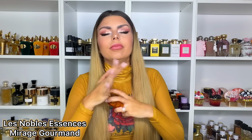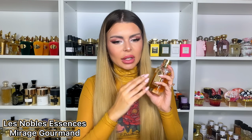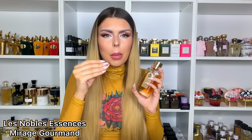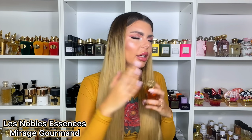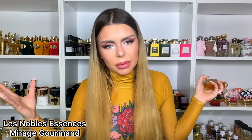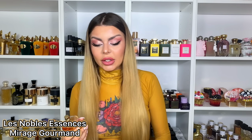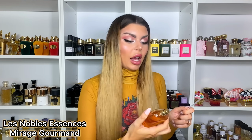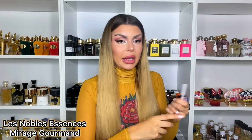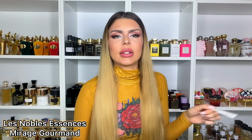I said in the past when I actually reviewed this fragrance that this one literally smells exactly like this cake in particular. It's called, again, I forgot the damn name. Fancia, I cannot remember. I'm gonna insert the picture again, okay? It literally smells just like that. I know exactly that cake. Like I had it a billion times. I didn't know that it has a name. It's so sweet and so realistic and so gourmand.